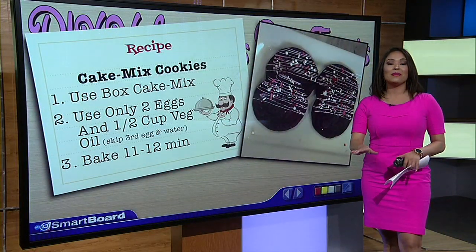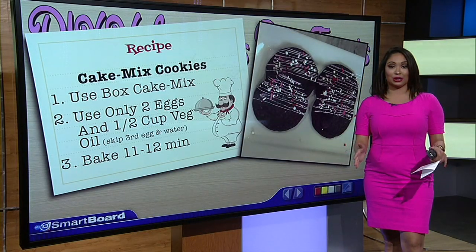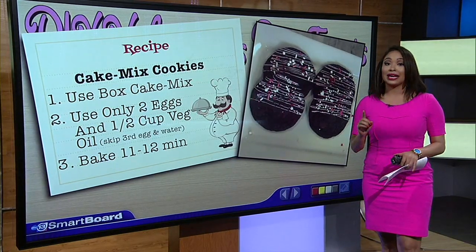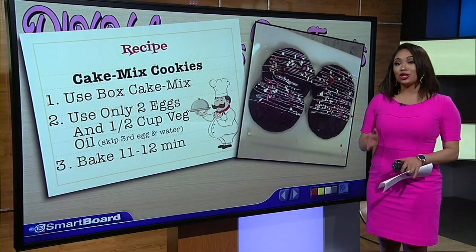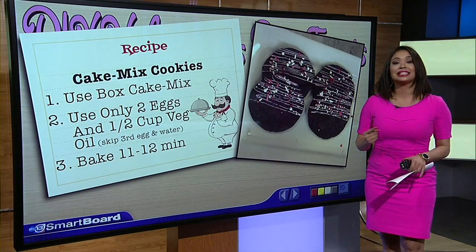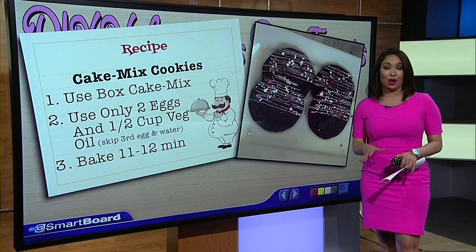All right, next, we made cake mix cookies. I was absolutely mind blown with this one. It's easy to do. All you need to do is grab any flavor of a cake mix box. Then you add 2 eggs and a half cup of vegetable oil. So here's the key. You have to skip the water and the extra egg that the recipe on the back of the box actually calls for.